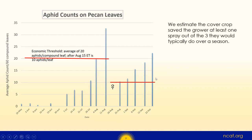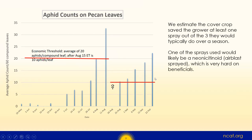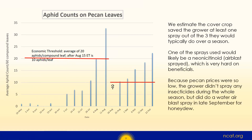Wanted to cover some of the other ladybird populations or other beneficial populations.